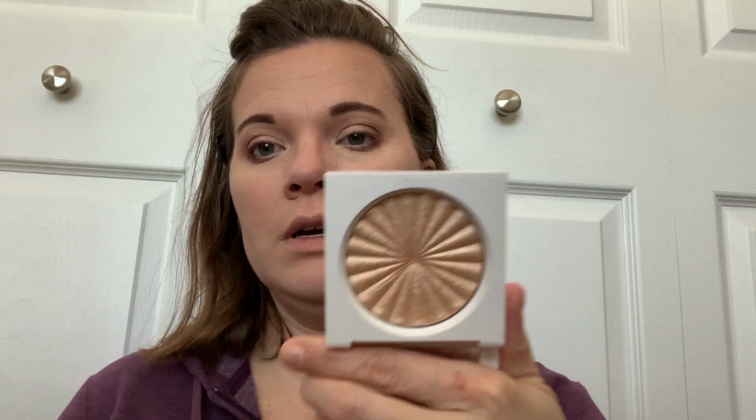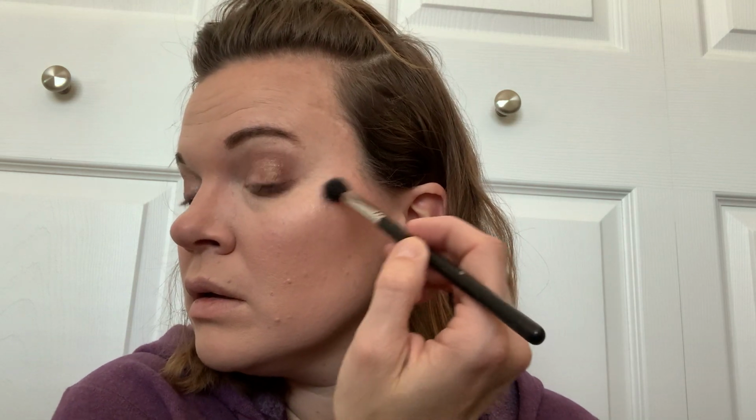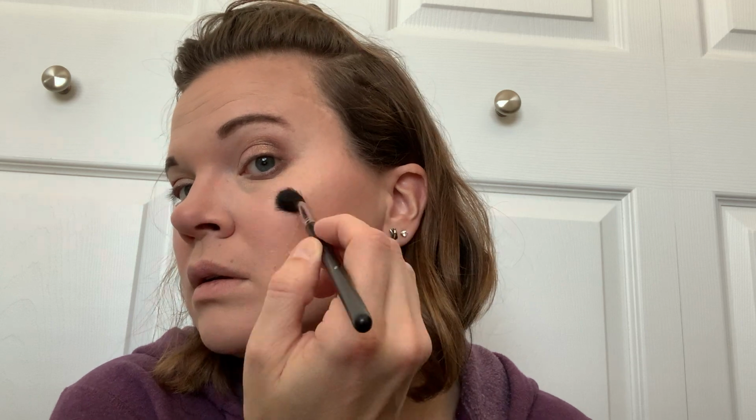And then last but never least, at least in my book, highlight. And for highlight, what do I want to use today? I'm going to use my Ofra highlighter in Rodeo Drive. She looks like this. Just going to tap in. Put it up on my cheek a little. I've never been one that likes the blinding highlights. It's just not my style. I like more of a subtle, easier to wear. Kind of put it up on the bridge of my nose and on the tip of my nose.